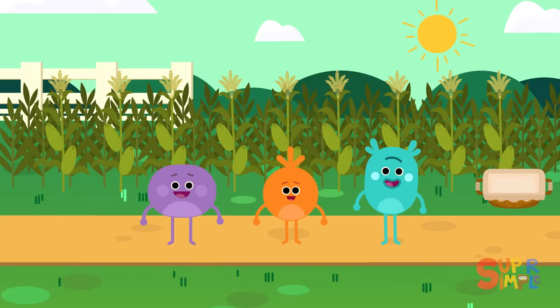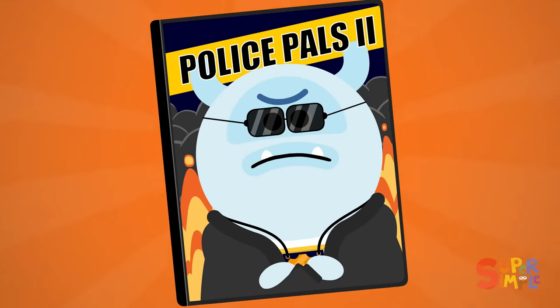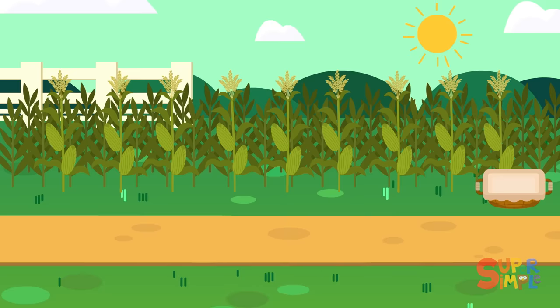The Bumble Nums are excited to watch their favorite movie tonight, Police Pals 2. But they need a snack to eat while they watch it. They need 4 popcorn cobs to make fresh, groovy movie popcorn.